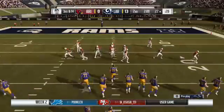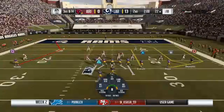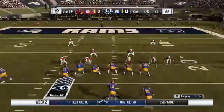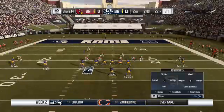The Rams on 3rd down. A perfect 4 for 4 thus far. This is 3rd and 14.